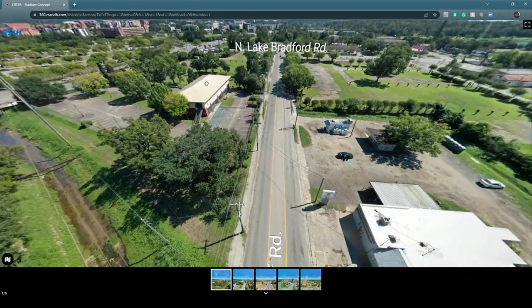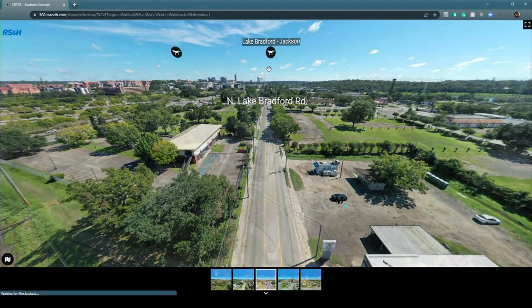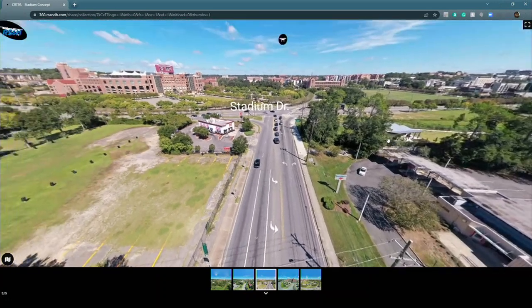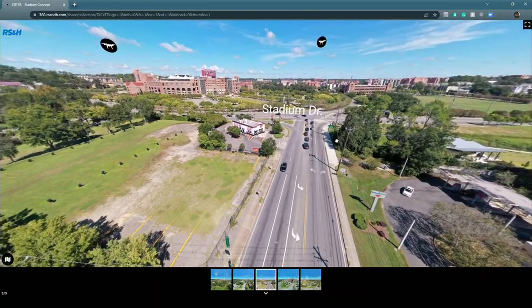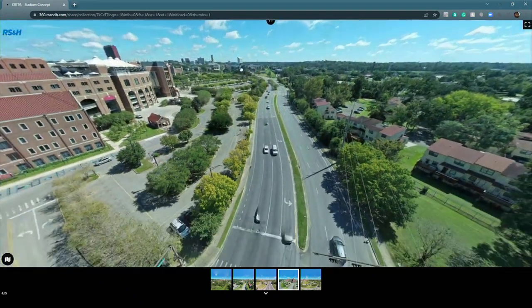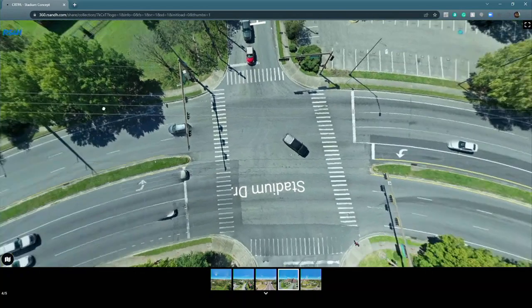Here's just a quick example we threw together of using a panorama, not even a 360 camera at this point, just a drone that has the capability of rotating around. And we're able to kind of walk the project, or in this case, fly the project, to understand how the different intersections work. Unfortunately, this wasn't at UF, but this was close by at FSU.